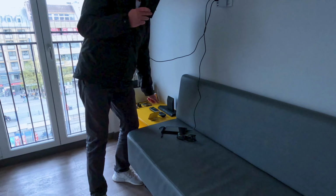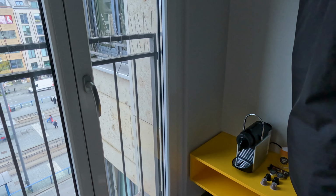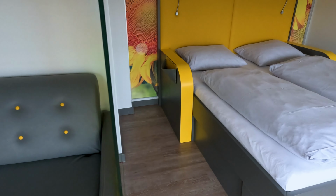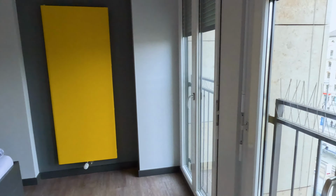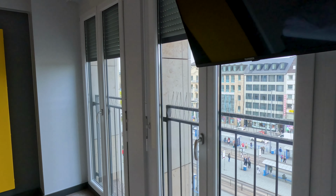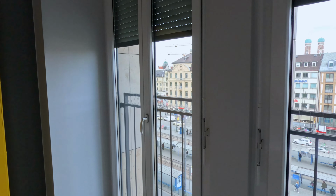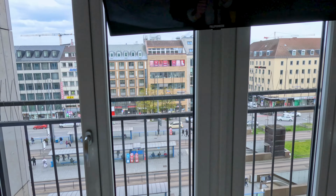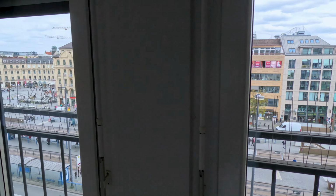Mike's doing a bit of charging. We've got a lounge, coffee station, another lounge which looks like it pulls out into a sofa bed, TV hanging up here and windows. As far as the eye can see, the whole room has just windows going all the way along and we can watch the streets of Munich. Pretty cool. Thank you, Buddy's rooms.